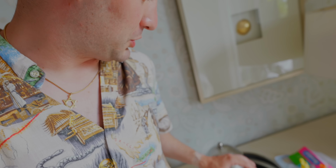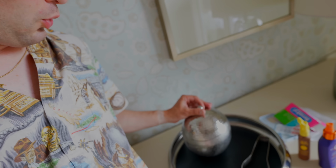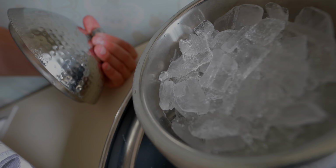Also, I didn't know what this was when I first came in here. I was like, what is this orb? Turns out it's an ice cube tray that's fully replenished any time that they make up the room. I've never seen this in a hotel, but it kind of just shows the Four Seasons level of excellence in service, which is really cool.